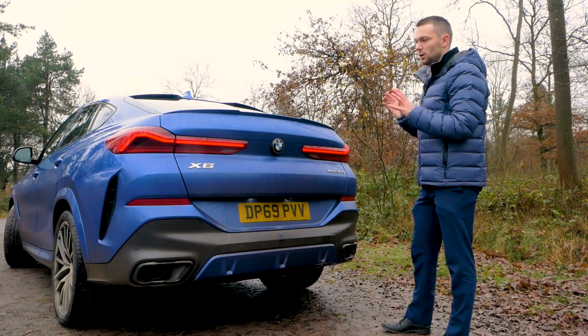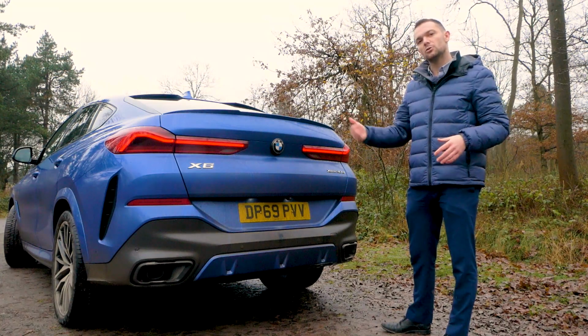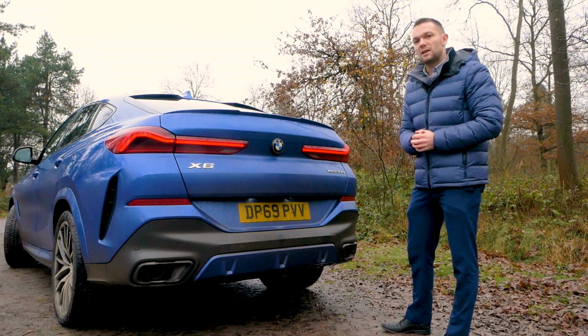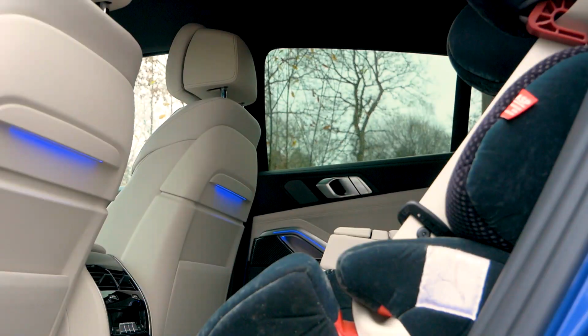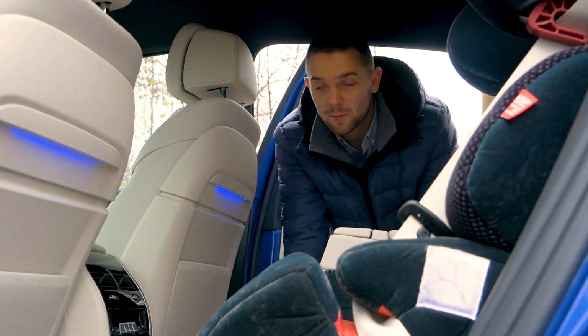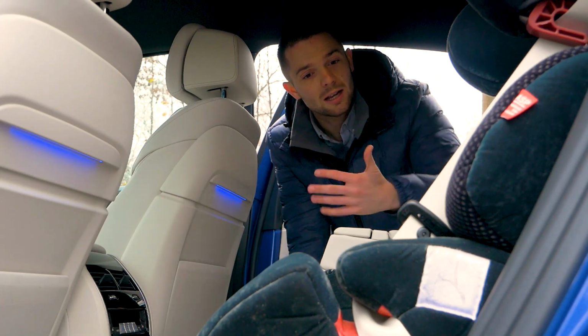Now, does the look and the feel continue when you jump inside? So firstly, let's go and have a look at the space in the rear. The space in the cabin here is brilliant. We've got a child seat here as well, which has plenty of room.